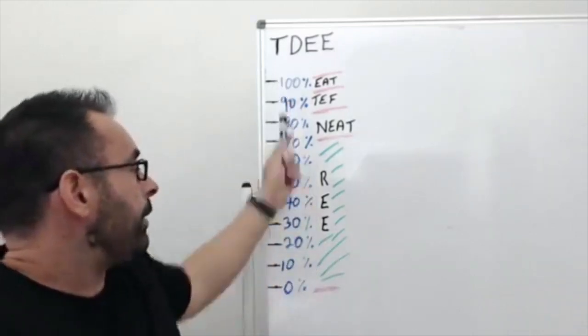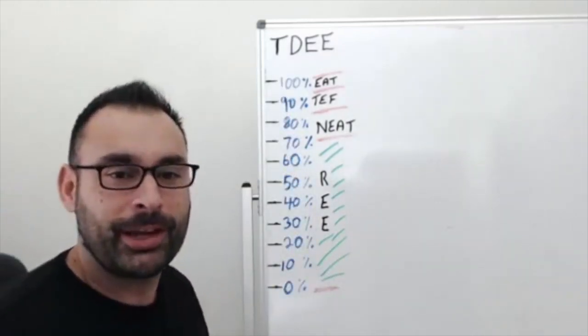So when we look at our graph here or our chart, I don't know, what is it, percentage thing? I don't know, whatever it is.